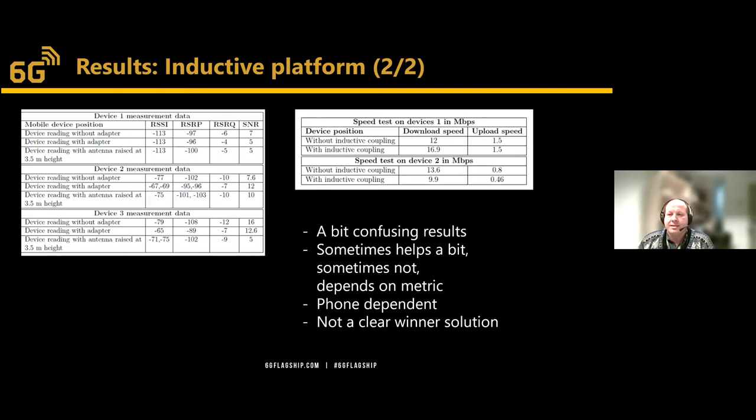Here are the results of this inductive platform. We used metrics which are typically used in LTE to see the quality of the system. You can see the results for these three phones about received signal strength, RSRP, reference symbols power, RSRQ value, and signal to noise ratio value. These are without adapter, with adapter, and then with antenna raised to 3.5 meters.